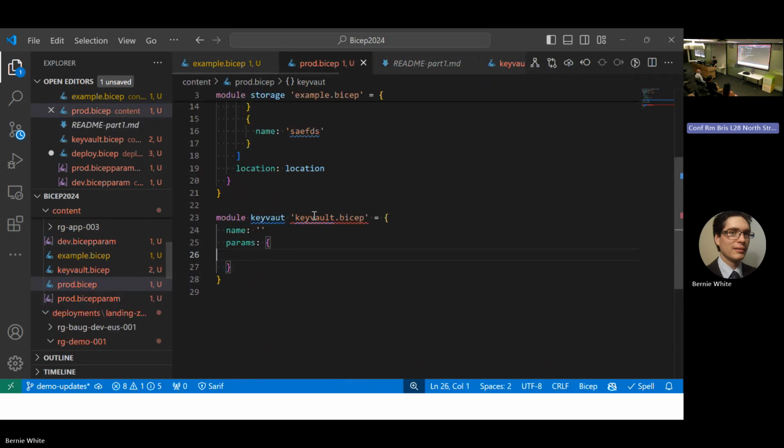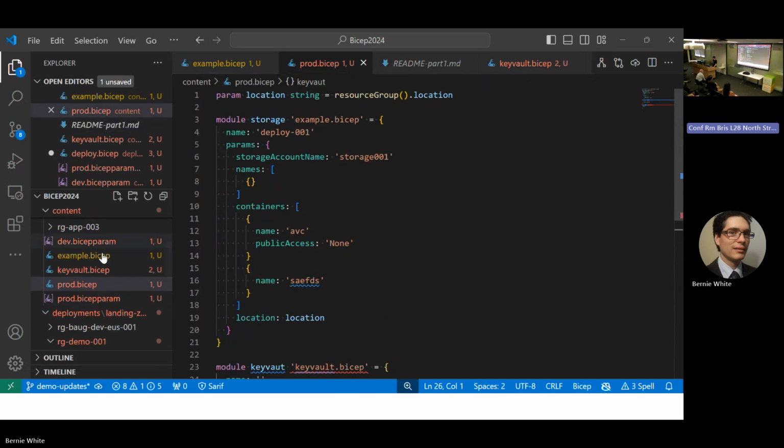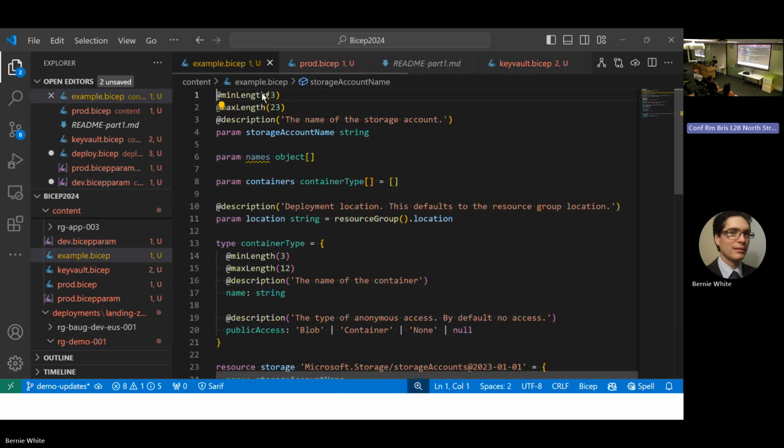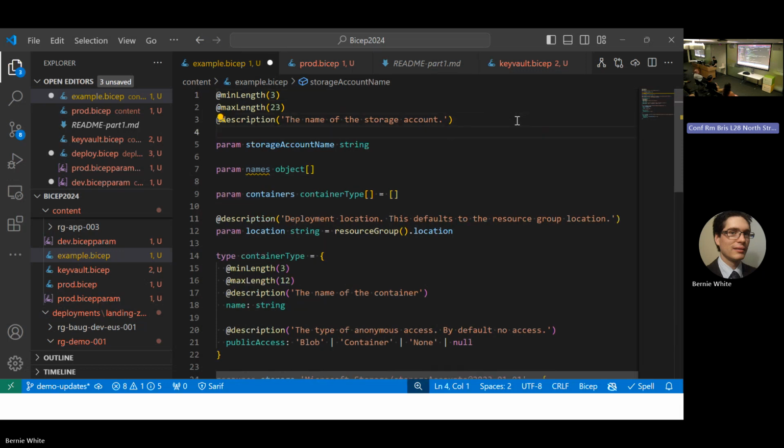So secrets. Say for example we want to start using secrets as well. There are a few different ways we can do this in Bicep. You can within a parameter file these days. Not that the storage account name is going to be secret, but say for example we did want to load a secret. The first thing that we would do, back in our example, is use something like make this secure.